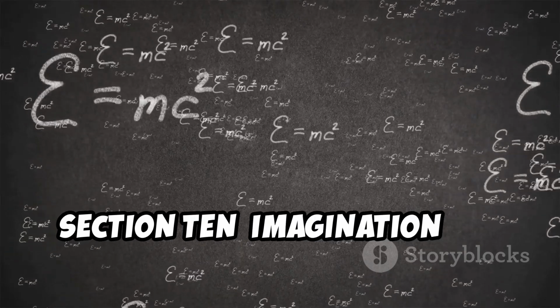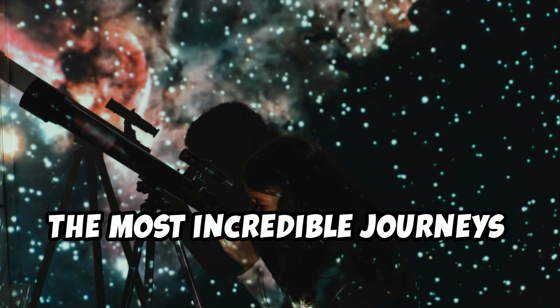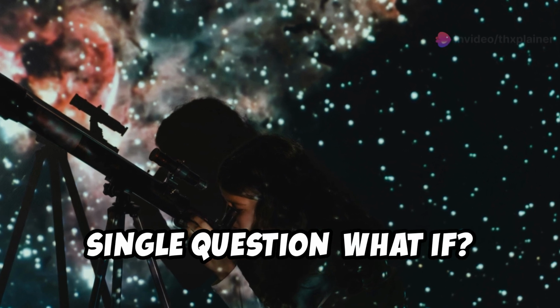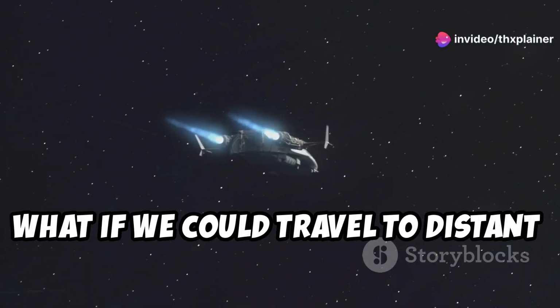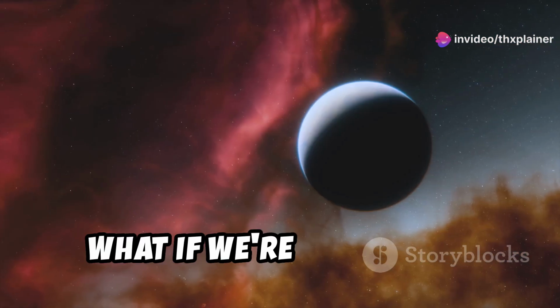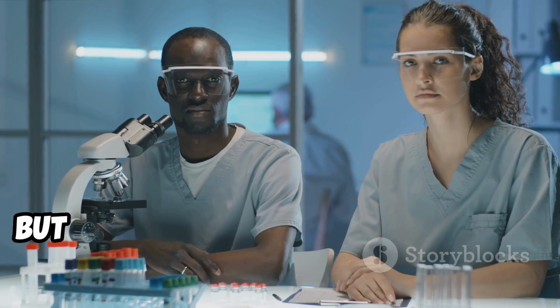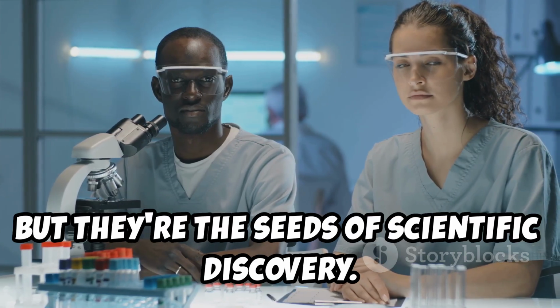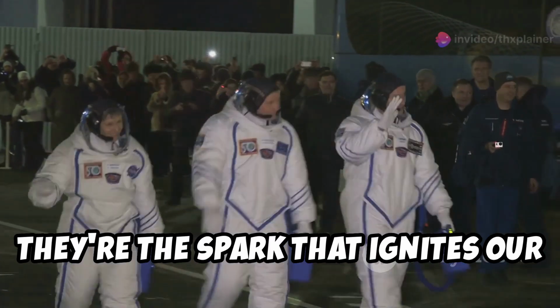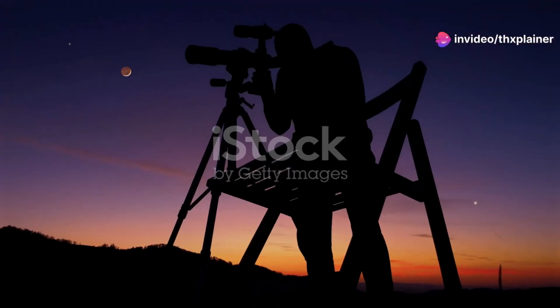Section 10. Imagination, the engine of scientific breakthroughs. Because sometimes the most incredible journeys begin with a single question. What if? What if we could travel to distant stars? What if we could unlock the secrets of the universe? What if we're not alone? These questions may seem like the stuff of science fiction, but they're the seeds of scientific discovery. They're the spark that ignites our imagination and drives us to explore the unknown.